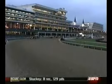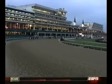The winning connections of Invasor. They said Bernardini was going to find his way through. Invasor found his way into the record books. He's the Breeders' Cup Classic champ.